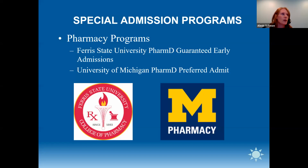And then the partnership with Ferris is a little bit newer. That's going to have an option for you to apply as a junior at Grand Valley. We're still working out some of the details, but we're excited to have that as a new partnership. The other thing with Ferris, they have a mentoring program, and we have third-year pharmacy students who have offered to mentor our Grand Valley pre-pharmacy students. So if you're interested in connecting, in learning more about these programs, definitely schedule an appointment and talk to me.